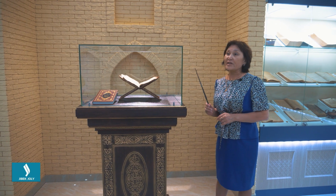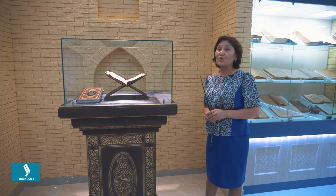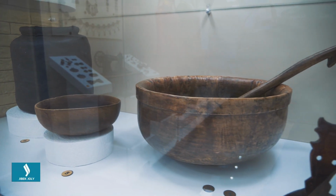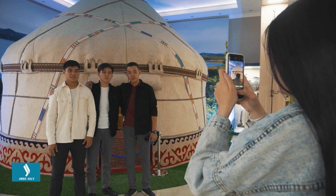In our museum, in addition to the manuscript of Diwani Hikmet, there is an ancient 5-liter bowl made of wood. It's about 500 years old. This bowl was donated to our museum by the 8th generation of the Waliyev family who live in the village of Kinisare, near Kokshetau.